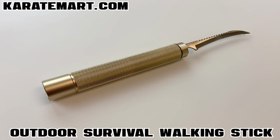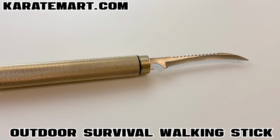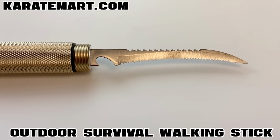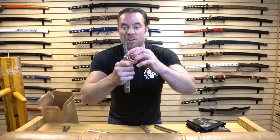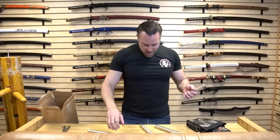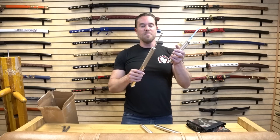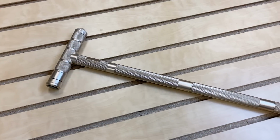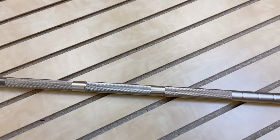Throw stuff in the comments, guys, if you want to add what else we could do with this. But I think that would be an extremely valuable blade to have. Looks like we also have a bottle opener down there, so that's pretty nice. And what's so cool about this also is we can just kind of mix and match these sections so we can make them all the same length of the spear if we want. Just kind of put them in whatever order we want.